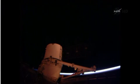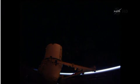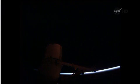Team here on the ground is continuing to maneuver Dragon slowly into place on the port of the Harmony node of the space station. Station and Dragon are currently 260 miles above the Southern Ocean, and as you can see, just about to reach sunrise for this orbit around the Earth and move into the daytime portion of this trip around.